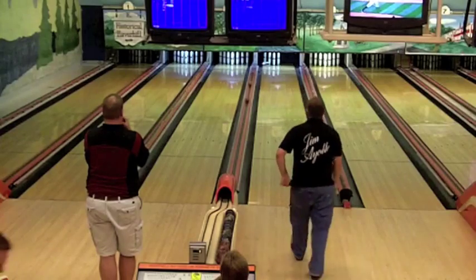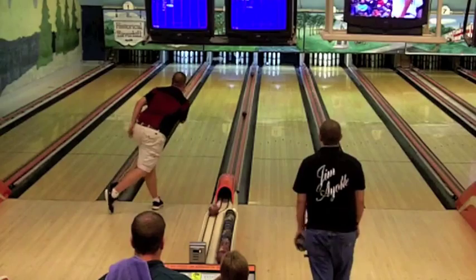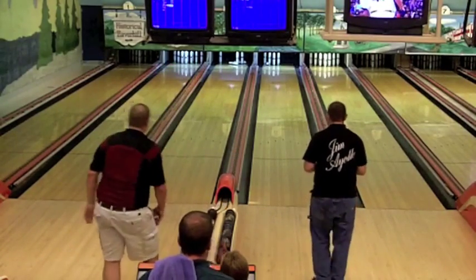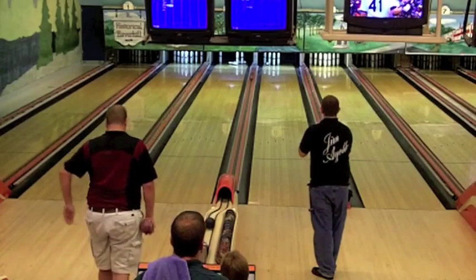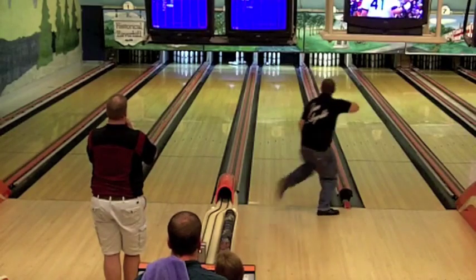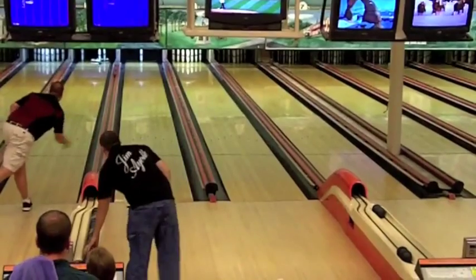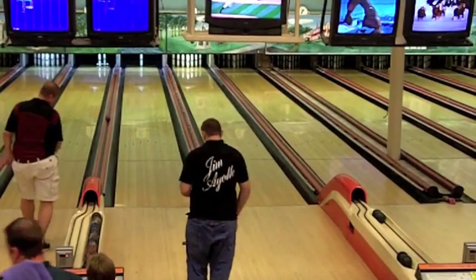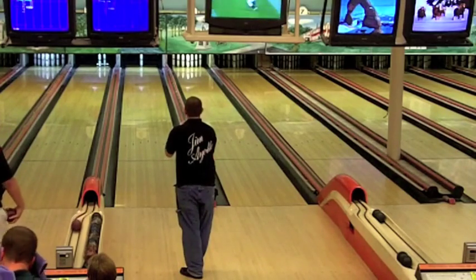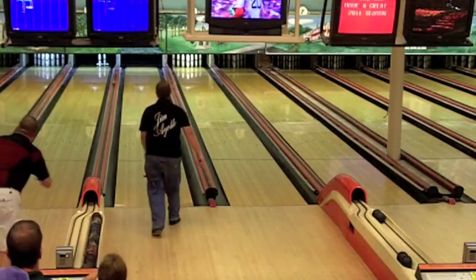Good ball by Jim Ayotte, leaving a 6 drop with the 2, 4, 5, and 7. Brian with a 7 drop. He's got the 3, 6, 7 with a piece of wood that might... Oh, nice try by Jim Ayotte, but he just got a little bit too much of the 3 pin. And Brian Purdy had a good chance to make that spare, but he went too far to the right, hit the cap of the wood, and he just went over and got the 7.